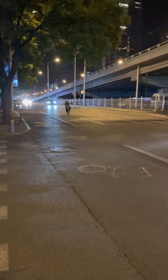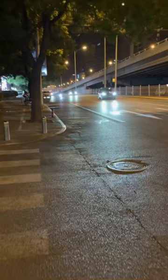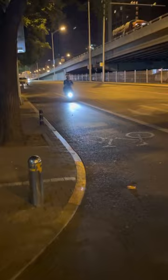So as you see there, the bike they're riding is very tiny and it collapses into a very small foldable pipe that you can then put in the back of your car, the trunk. Here's another one. This is number 4, just in the minute we've been standing here.